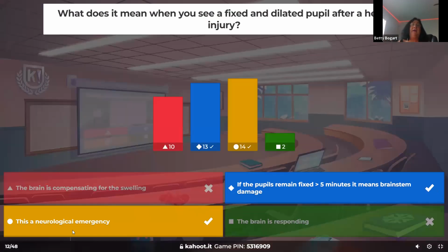So if you have a child, adult, patient, doesn't matter, you have one fixed and dilated pupil, you know that child has a neurological injury, which means there's swelling going on in that head. So if it continues, you're going to have a child who's probably in a brainstem injury, and that brainstem controls everything. Any patient who has any injury to that brainstem is never coming back.